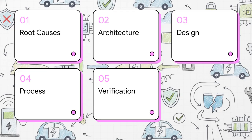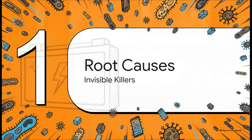To really understand this engineering marvel, we're going to systematically unpack it across 5 dimensions: root causes, the 3-layer architecture, design prevention, zero-defect manufacturing, and finally, verification. Let's kick things off with Section 1, root causes, the invisible killers attempting to crash the system.